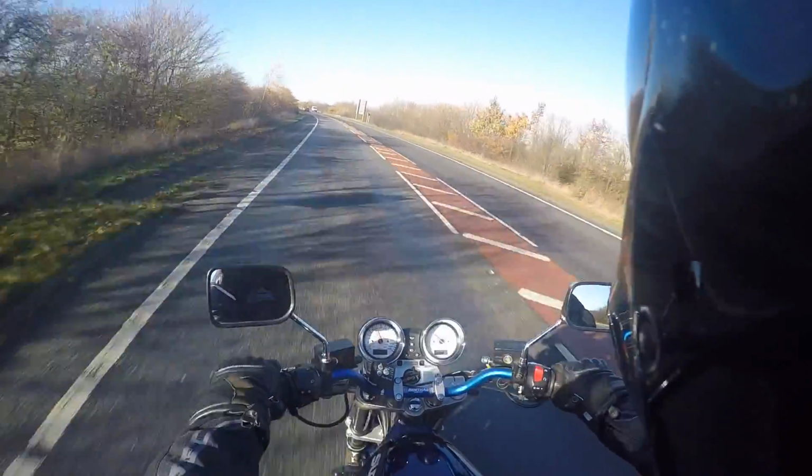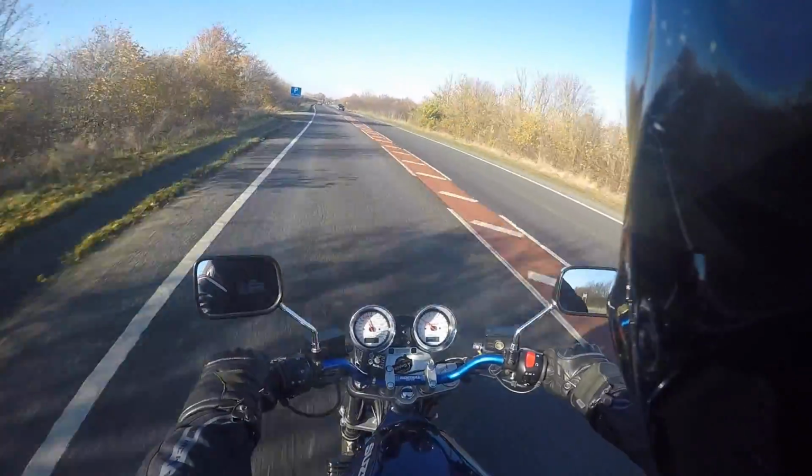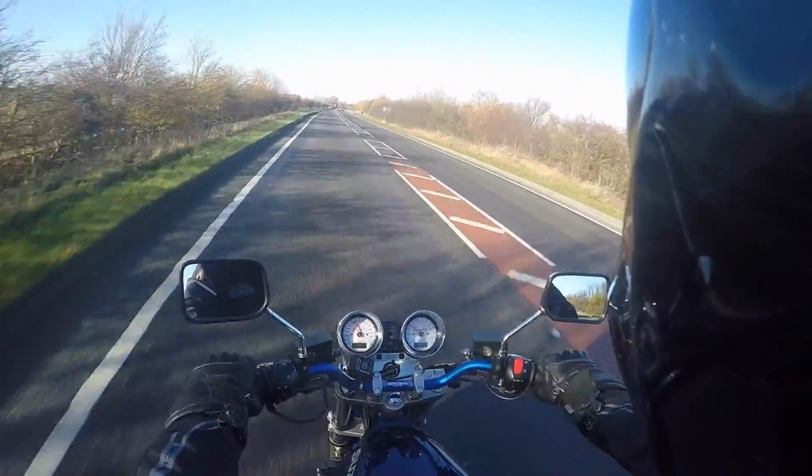But the Harley doesn't like this cold weather, so it's sat in the garage with its sheet over it, keeping it warm.